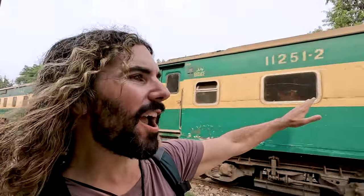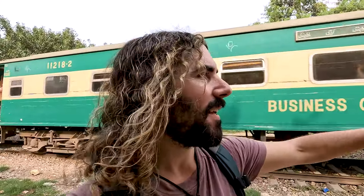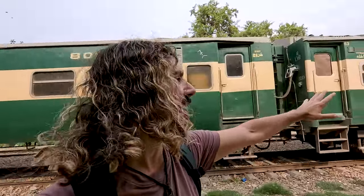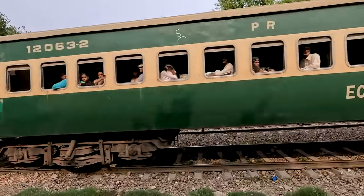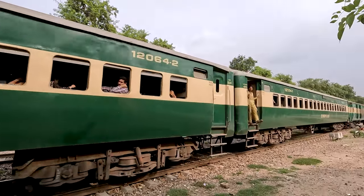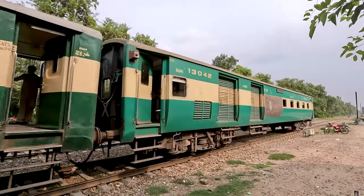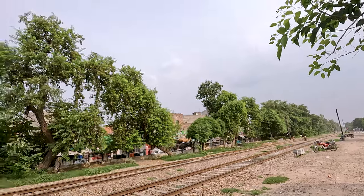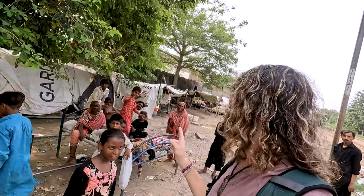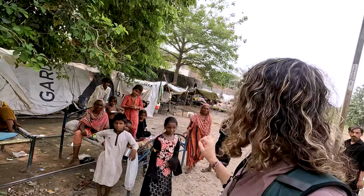It's a passenger train, I think. I thought it was gonna be a train that was carrying goods and supplies, but no, it's a train carrying passengers. Wow, there must be hundreds and hundreds of people on that train. Unbelievable. Wow, thank you, shukriya. Okay, my friends, I'm going to grab some candy and I'll be right back.